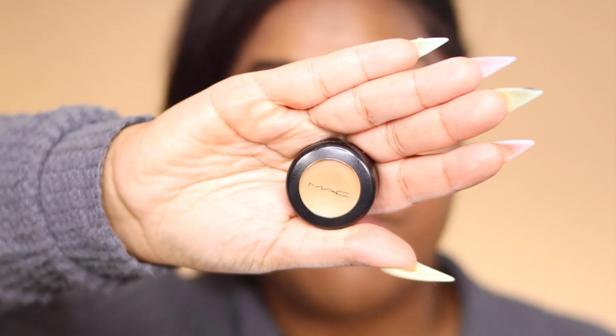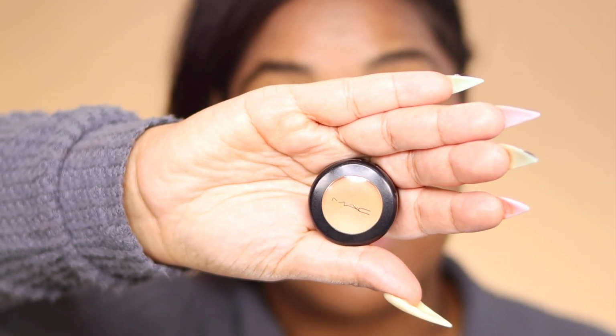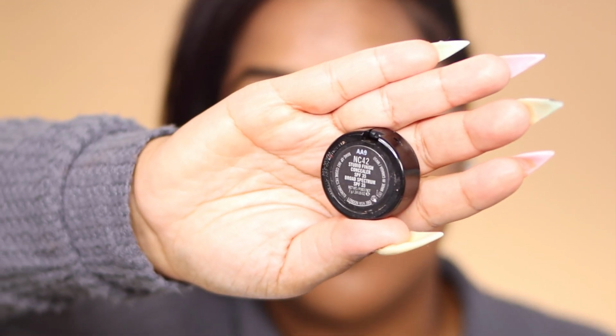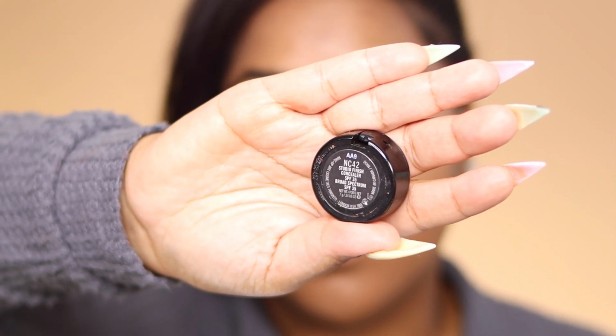In order to clean up, I am going to go into MAC NC42 Studio Finish Concealer. With this concealer, you want to make sure it is close to your skin complexion, but not as close. I need it to be a little bit light because this is what we're going to use on the lower part of the eyebrow. We're putting this on the inner part, so it can be a little bit lighter because we like a lighter brow bone color. I'm going to do the lighter one first, and then I'll show you what I put for the top of the brow.